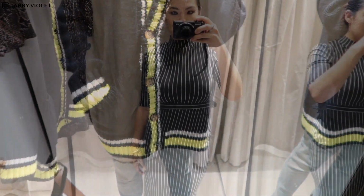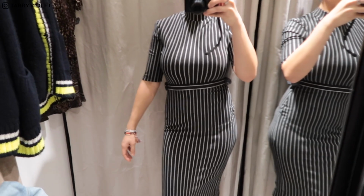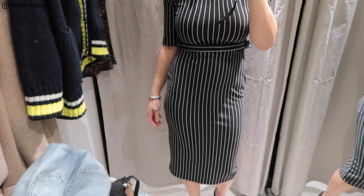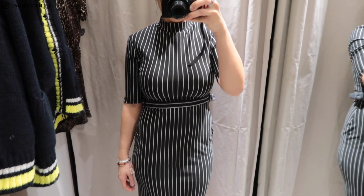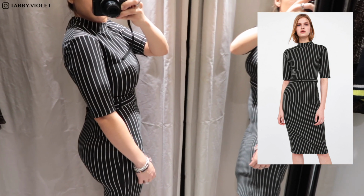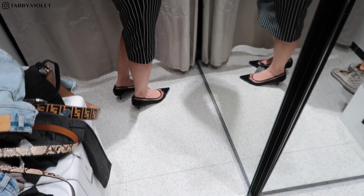I love it. I think this striped dress looks really chic, however, I'm on the curvier side, so it hugs me in spots that I don't feel comfortable wearing. I think it looks amazing on the Zara model, who is a little bit not as curvy, and it looks amazing on her. So if you have that kind of body type, I think that'd be perfect for you.